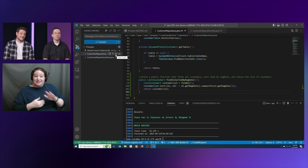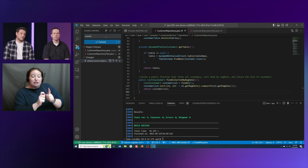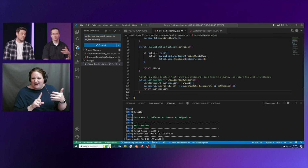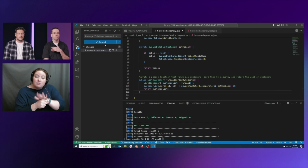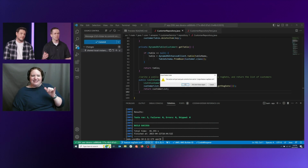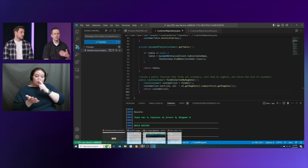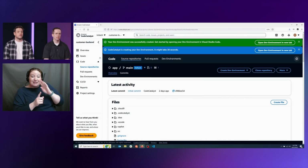So now let's go stage these changes. I'm going to commit them and then I'm going to push them back into Code Catalyst into that feature branch that I created. So I'll do the commit here. I'm going to do the push then, and you'll notice at no point did I set any Git credentials, right? Who likes setting Git credentials? Not me. Code Catalyst already has me authenticated, knows who I am, so I'm just going to be able to push these right back to that development branch, go back to Code Catalyst.